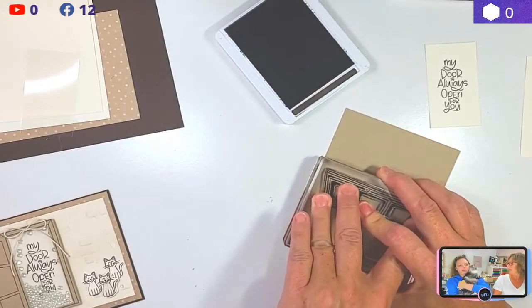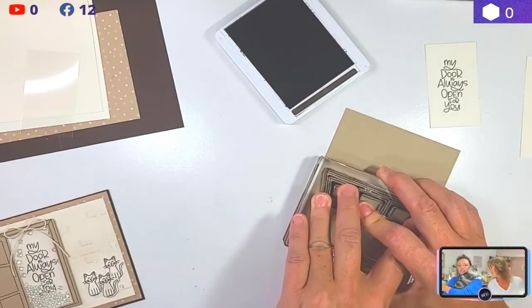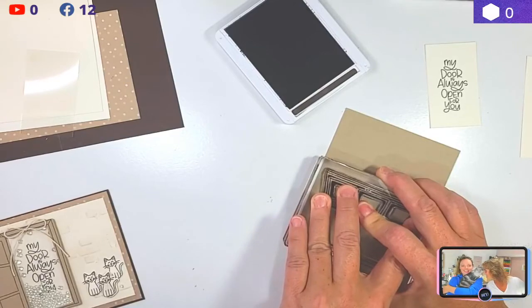Sorry, I hit you. Hi, I'm petting Georgie. Hi, Georgie. Hello. Good boy.